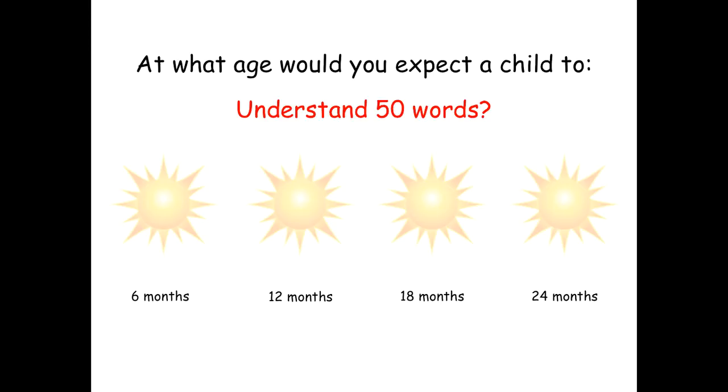At what age would you expect a child to already understand around 50 words? 6 months, 12 months, 18 months, or 24 months, which is already 2 years? Say it aloud.